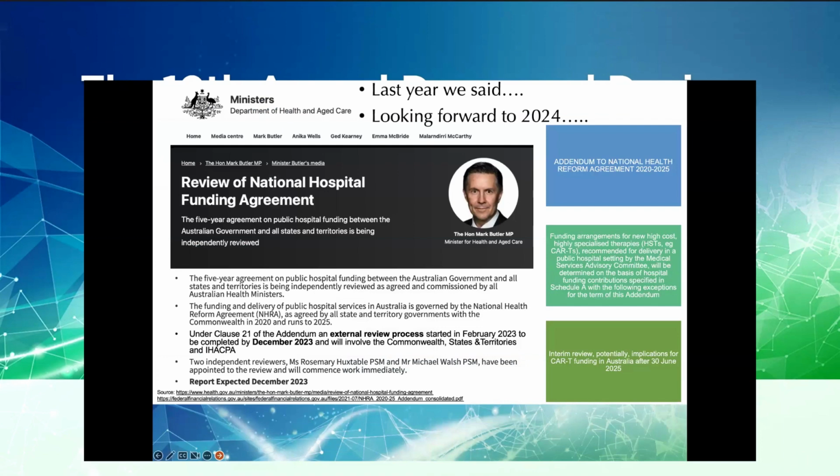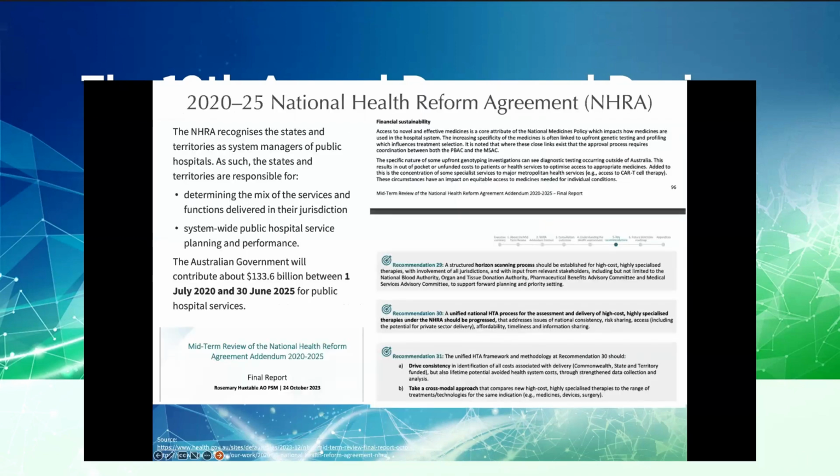Also, last year I mentioned that I was looking forward to the 2024 review of the National Hospital Funding Agreement, the NHRA, especially because it ends in June 2025, and we were looking to see what would happen. The report was expected in December 2023, which was a month after our webinar. Again, I want to give some kudos to people who get it done. They did release it in December 2023, a month after our webinar. Rosemary Huxtable was the primary author of the report.